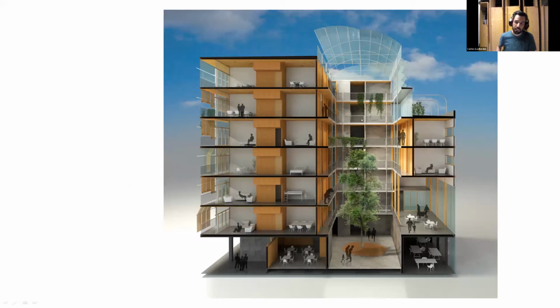This is the basic cut of the building, how the building is distributed. Of the 28 units, 24 are here on the left, facing south in front of a park. So this is a very good orientation. Only 4 are facing north and facing the street.